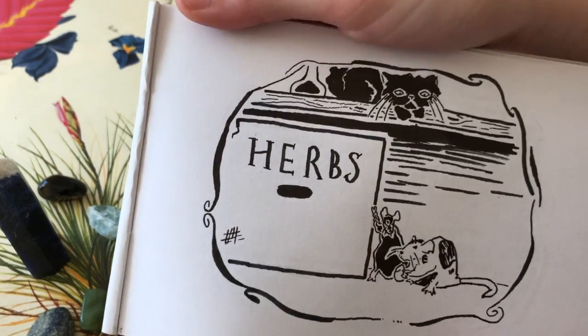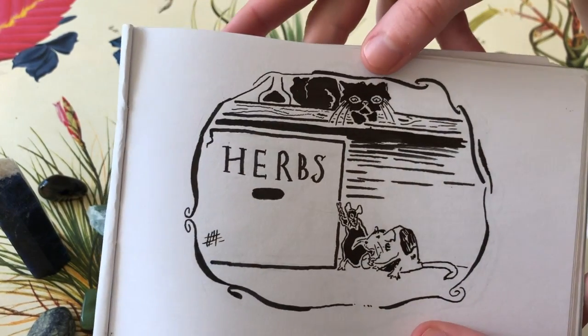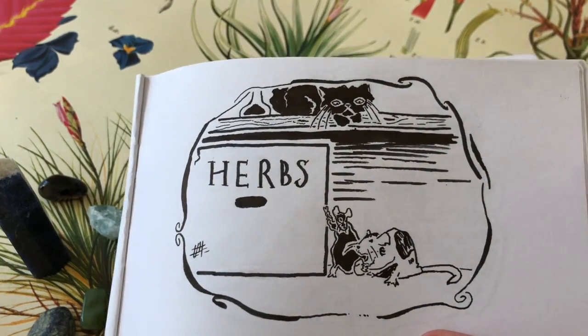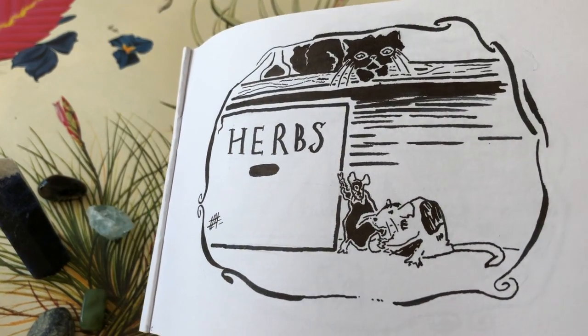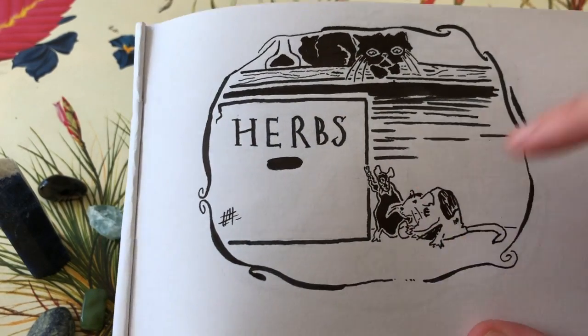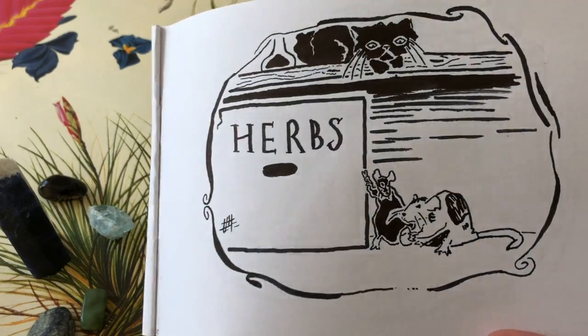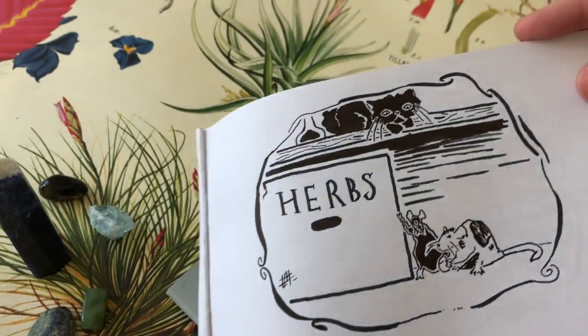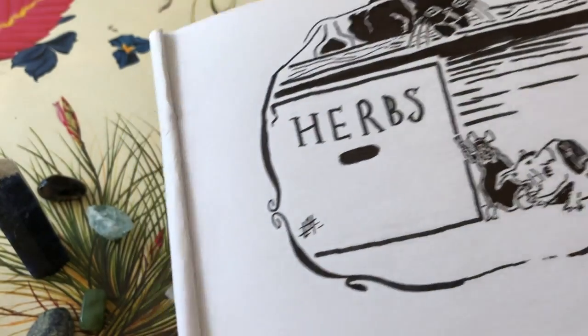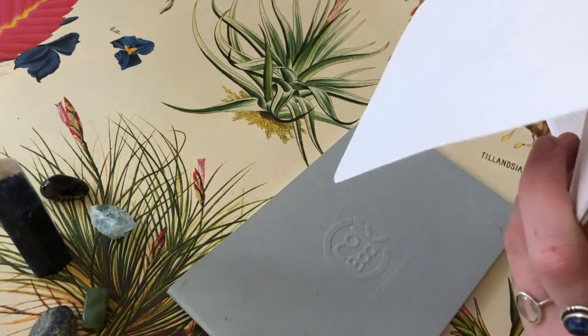Next we have rats, the return of the black cat, and the nicely labeled herbs box. And these two sweet little rat friends. This one looks like a rat that I used to own in college. Cookies and Cream. We had two rats. That was their name. Those were their names, I suppose.